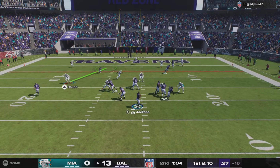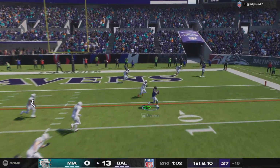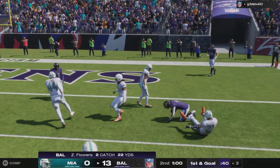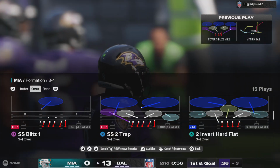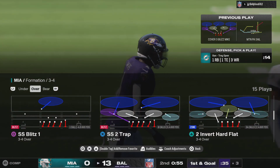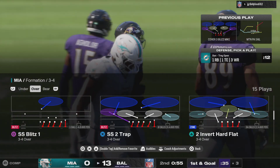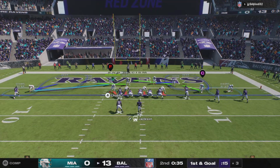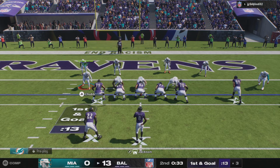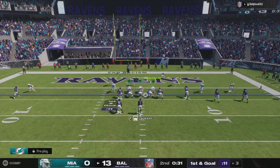Throwing now on 1st down, it's Jackson. He's got it! And this is down all the way to the 3. It's a real solid pickup, 12 yards, and it rewards him with a 1st and goal. I love throwing on 1st down. And when you see a 1st down pass just like that, it's taking advantage of a matchup you plan for, and you go out and execute.